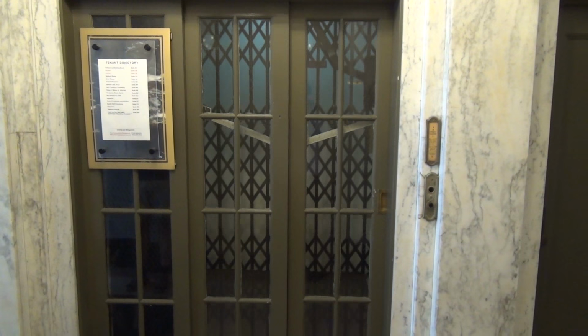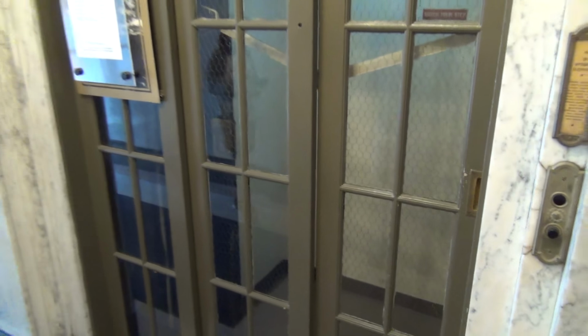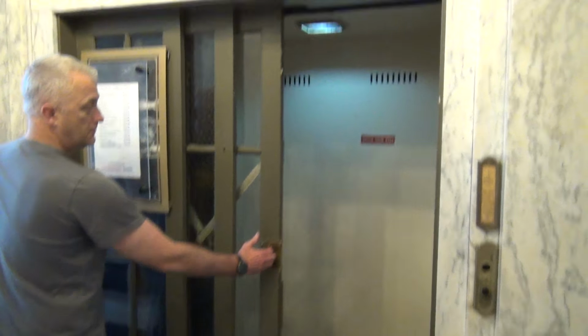What do you think of this thing? You would get that. Sure. And I'll get a cabinet. Looks like a CJ Anderson control. No, that's Otis.